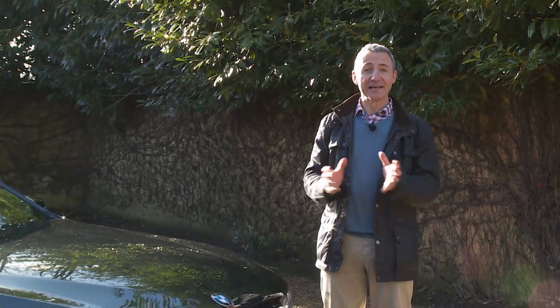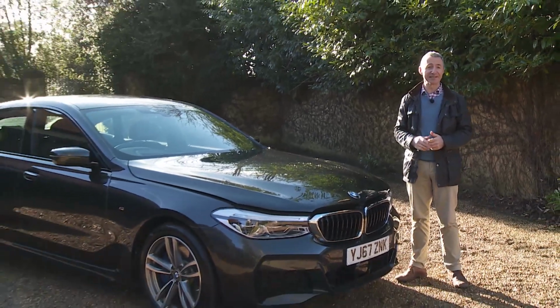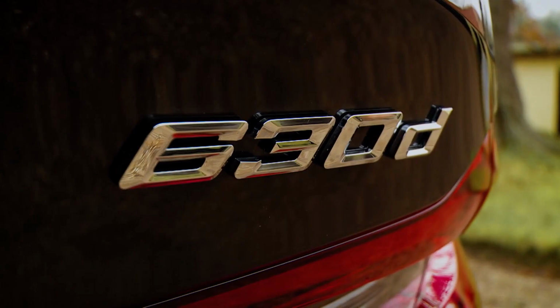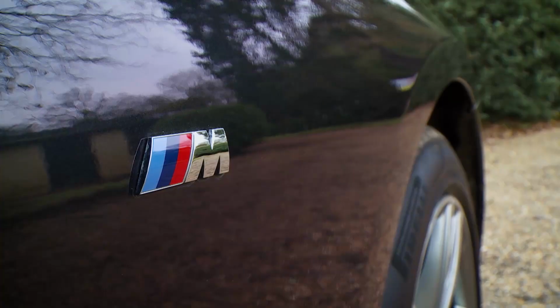On to pricing. From launch, the 6 Series Gran Turismo range was based around 630i and 640i petrol models, plus the 630d diesel we've got here, which is the version the majority of likely buyers are probably going to choose. Prices for these variants range in the £48,000 to £58,000 bracket, and all derivatives are available with either base SE trim or in this M Sport guise.